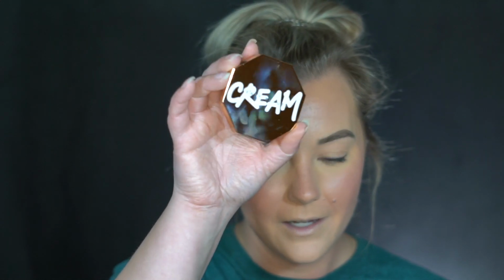I like this a lot. I don't even know if I even want to set my face. Fenty, Rihanna, you did amazing with these. I love the packaging still as well, but you definitely have your fingerprints inside on the packaging. Very good for travel though, so I'm very happy with that.